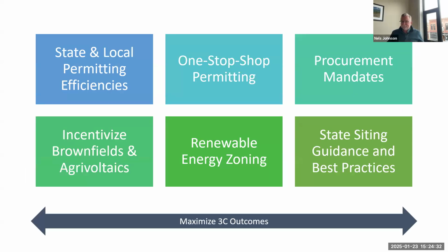Here are some policy areas or themes that we've identified as where local governments and state governments can be making a difference in terms of rewarding what we call those 3C energy projects that are optimizing between climate, communities, and conservation. I'm not going to get into the details here, but you can see these. We have a report that will be coming out on this in the next couple of months, so you'll be able to read more detail about these kinds of policy pathways.